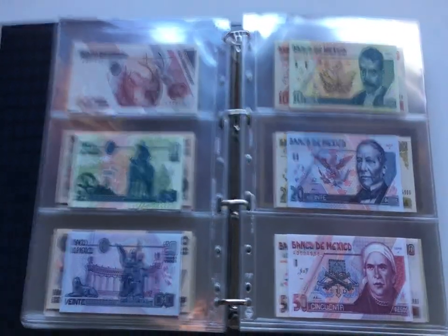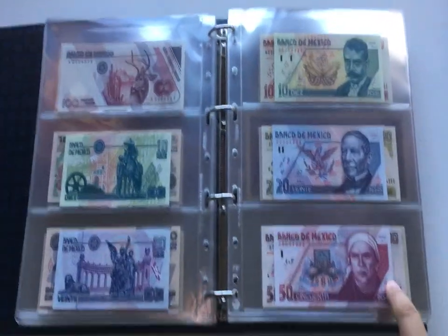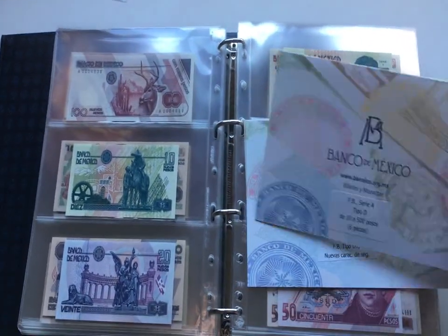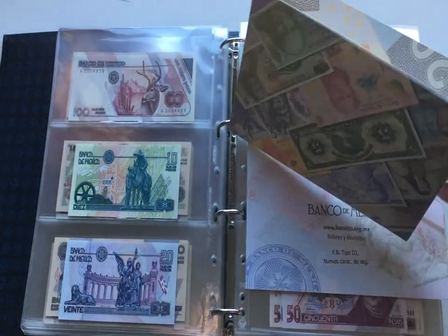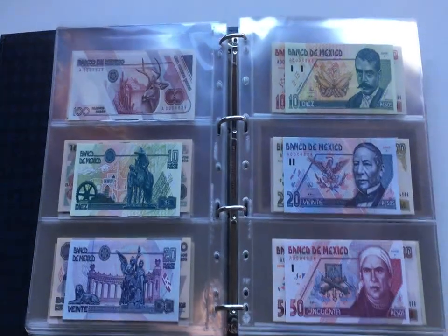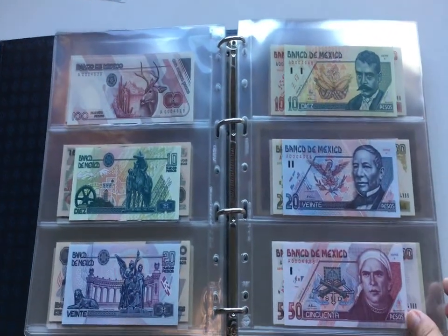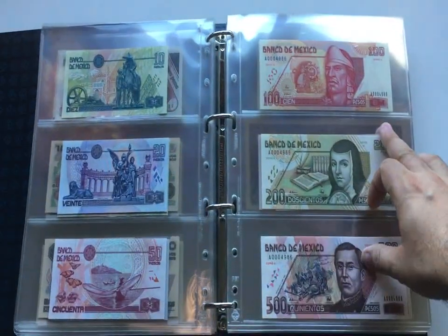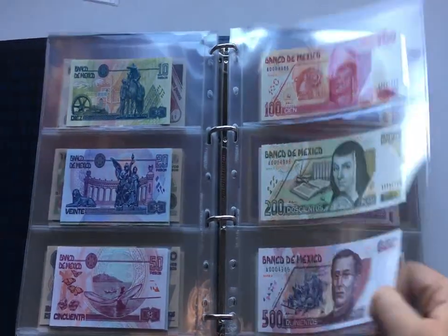And then you're going to see some of these. There are four series of this with these designs, and for 3 of them I have all the banknotes with the same serial number. They came with this from Bank of Mexico. So here you can see all of them are A000498: the 10, the 20, the 50, the 100, the 200, and the 500. In this year they didn't do the 1000.